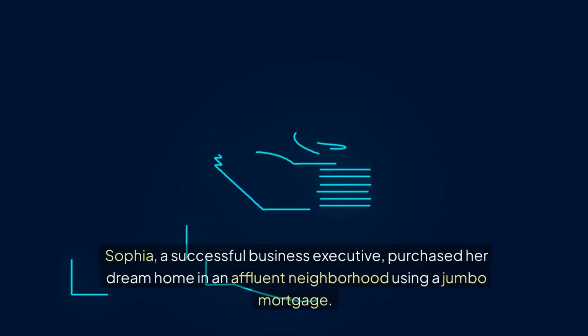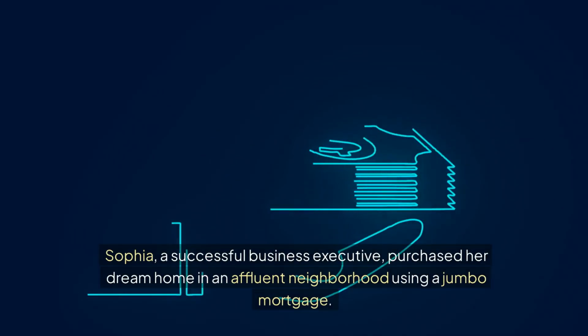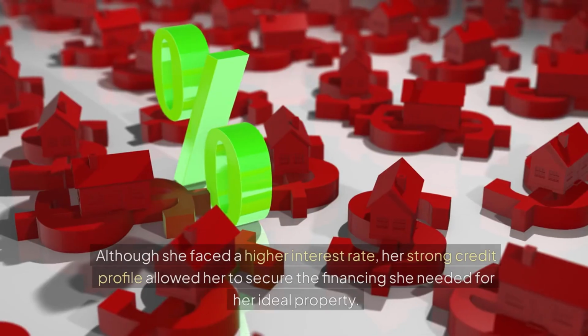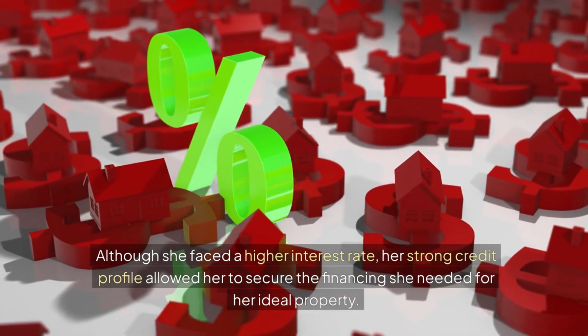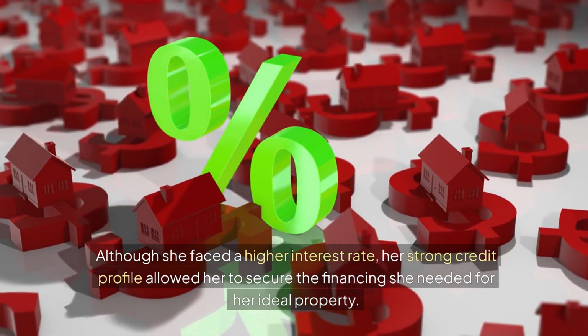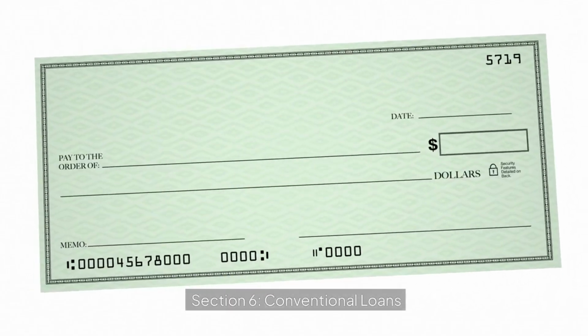5.5 Real-life examples. Sophia, a successful business executive, purchased her dream home in an affluent neighborhood using a jumbo mortgage. Although she faced a higher interest rate, her strong credit profile allowed her to secure the financing she needed for her ideal property.